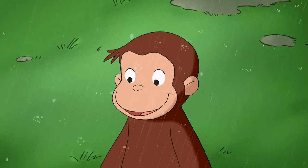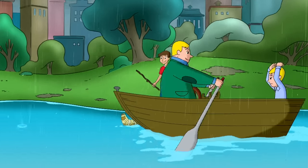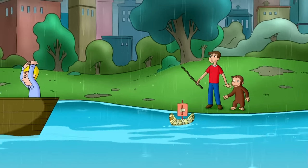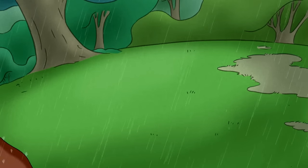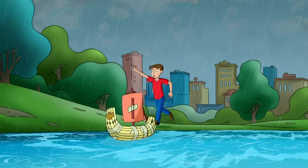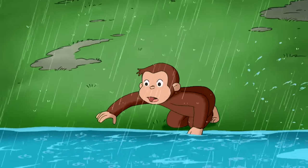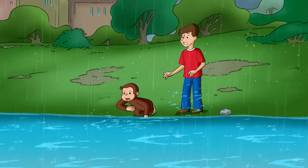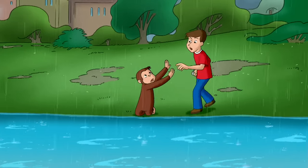George was sure Steve would get an A. His homework floated really well. Unfortunately, it was floating away. Maybe George could make the boat move towards him. Good thinking. We can make another wave with this rock, and the splash will send it back to shore.